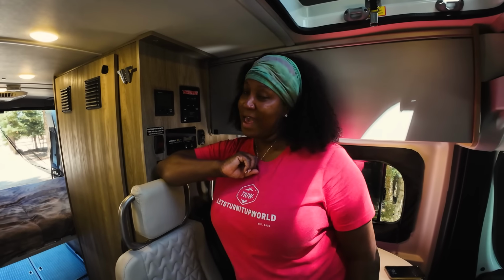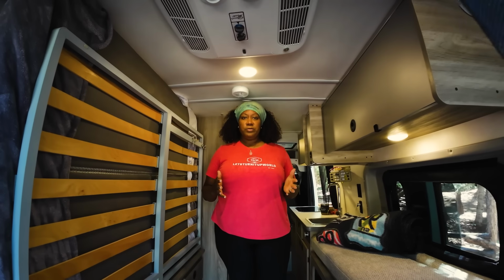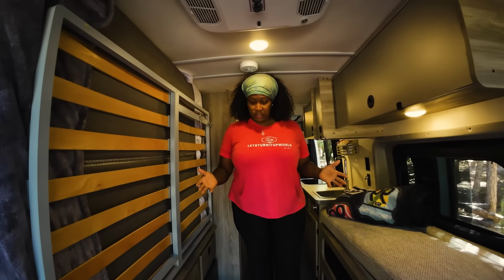But that's not it. I have something really special. Two more things I need to show you, but I gotta get ready first. Give me a second. Now that we put the bed up, or Dave put the bed up, this is really awesome, you guys, to have this extra storage for your bikes or whatever things you brought to camp with. But what's really cool is you got extra storage.